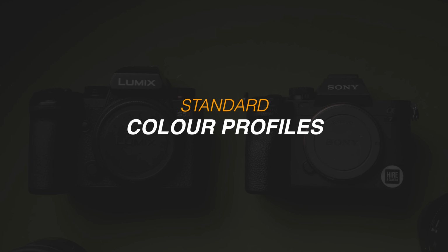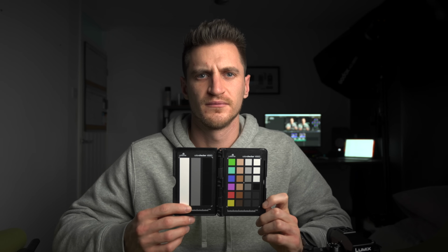Somebody actually asked me if I would do a standard colour profile comparison, and honestly, I don't really like them. They're not bad. In controlled situations, you can get really nice colours with them. If you're going to spend this much on a camera and it's got a log profile, I know if you're not used to colour grading, it can be a bit of a ball ache, but it's well worth using the log profiles that these cameras have in because they look so much better.